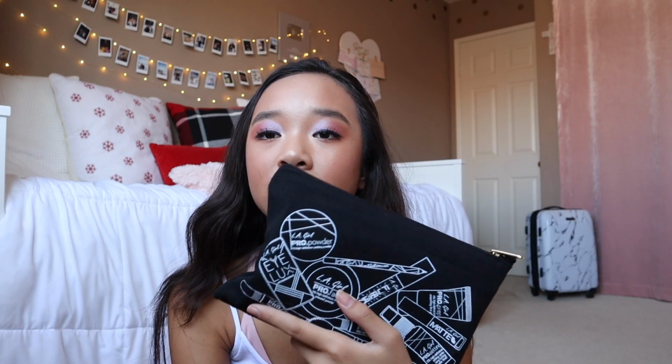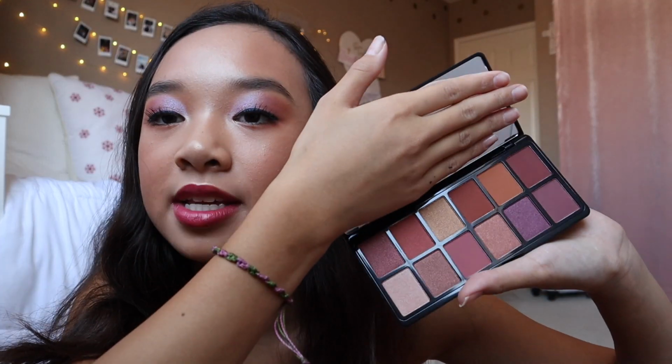Next, LA Girl was giving out some stuff. I used the eyeliner and then the spray from LA Girl, and it also came in this bag. But look how nice this bag is. You could honestly use it as a pencil case. There's also a mascara. This is called Get Feverish, mauves and browns. There's a lip liner and then a lip gloss.